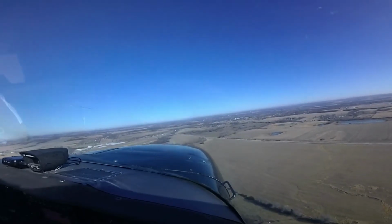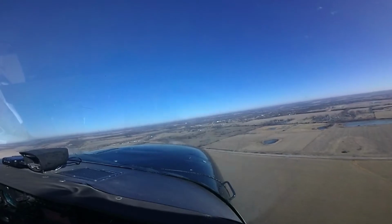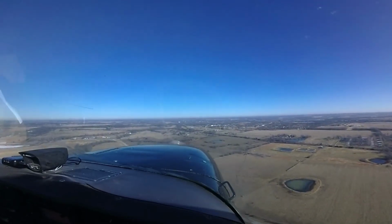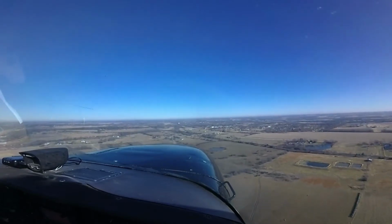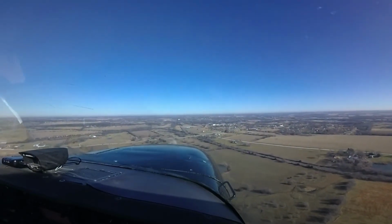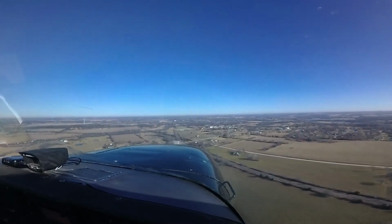All right, go ahead and power up. We're 2 south of the field, 6 miles out, left downwind, 3,500 feet, right? Yes. And you would have been able to successfully glide to it. You wouldn't be able to get into the pattern, but you would have been able to land on that runway. Yeah, 6 miles away, 3,500 feet. I would have had to scrub some off even, I think. Yeah, you would have.